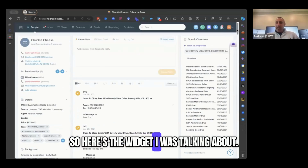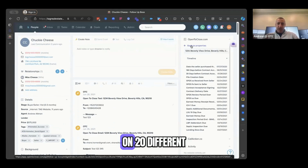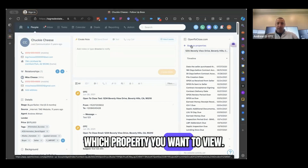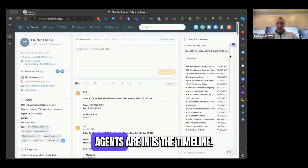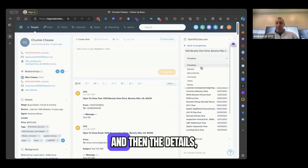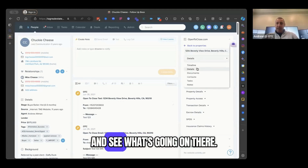So here's the widget I was talking about. You come in here and you can have multiple properties. If it's an investor and you're working on 20 different properties, all you have to do is go back to properties and then select which property you want to view. Here's the view that most agents are in, which is the timeline. So you can see the timeline there. And then the details, this is all the field data. So they can actually go into the field data and see what's going on there.